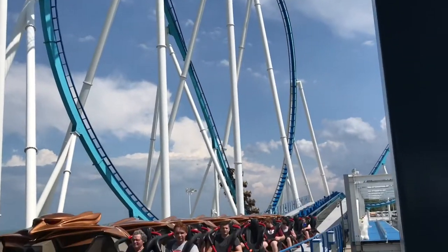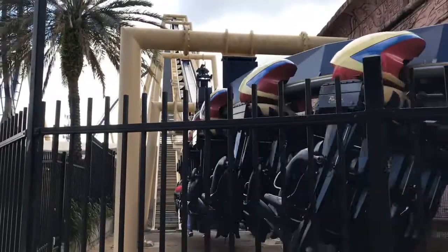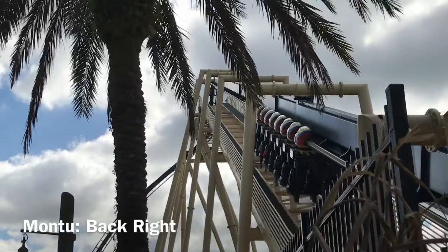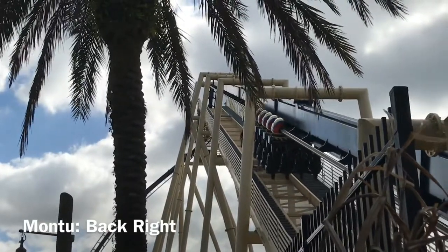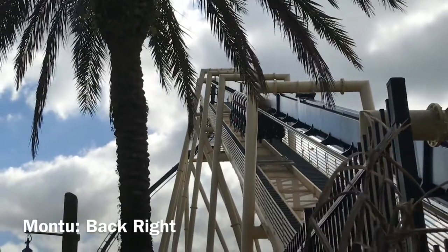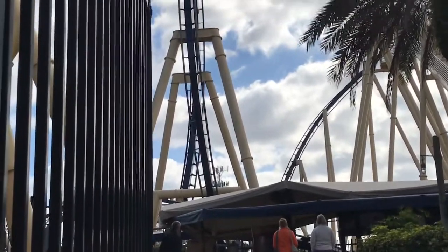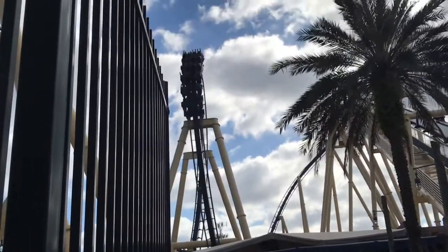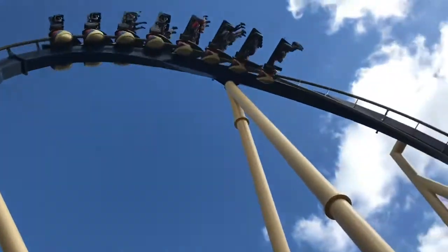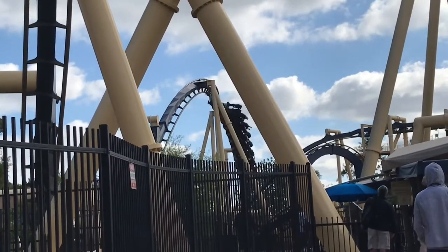And now we're going to be moving on to my favorite B&M invert, Montu at Busch Gardens Tampa. That was a little bit of a spoiler, sorry. But this coaster, I love the back right seat. That is definitely the way to go on this coaster. I've never even ridden this coaster in the front row before because that back right seat is so powerful. At times, I want to say, if you ride Montu in the back right seat, it's better than Kumba because it is so intense.